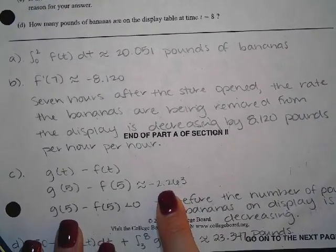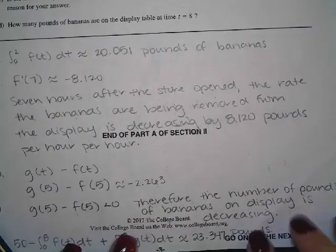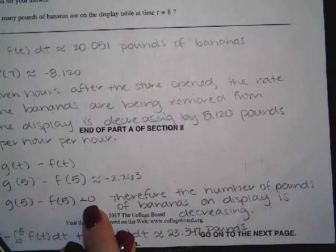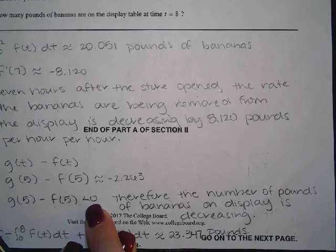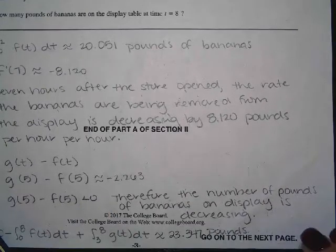You could do that. So since that is a negative number, I said, therefore, the number of pounds of bananas on the display is decreasing. This right here, this less than 0, that's my justification. Doesn't have to be words, it's calculus, right? Less than 0. F of 5 is greater than G of 5? You could probably say that. Mm-hmm. So that's for part C.